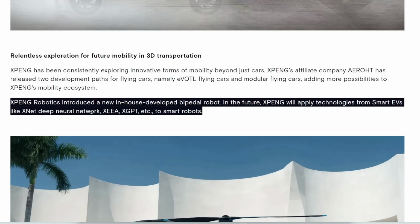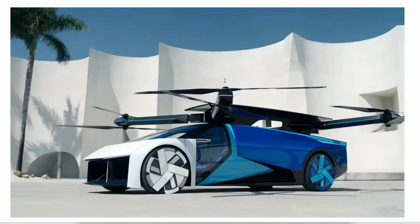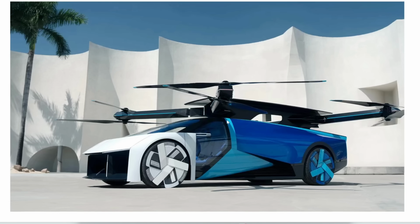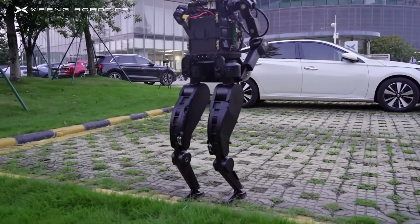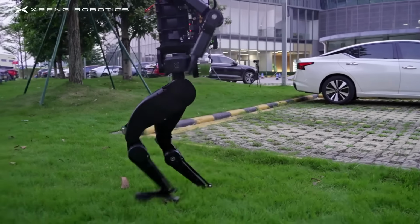Plus, as you can see here, they use their own AI technologies, such as this XNet deep neural network, which I assume is an AI vision model, plus XGPT, which I assume is a language model, so that their robot can understand and reason and carry out tasks effectively. And just a fun fact, they also have an affiliate company that is building flying cars. So here's an example of what that would look like. Super cool.